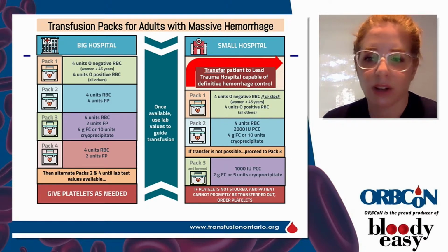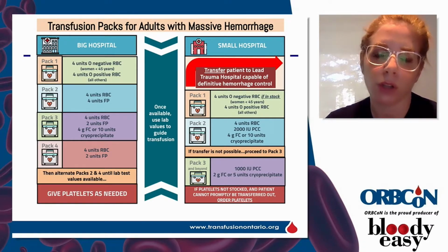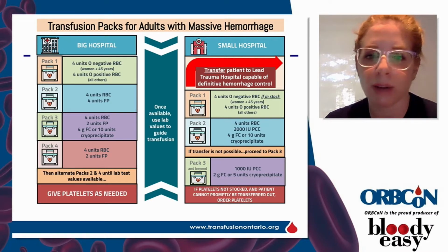So to this end, our working group developed an infographic that describes the approach to what should be in each of the transfusion packs with massive hemorrhage. I'm going to focus on the large hospital, as I know my colleague, Dr. Pendergrass, has already reviewed the small hospital approach.